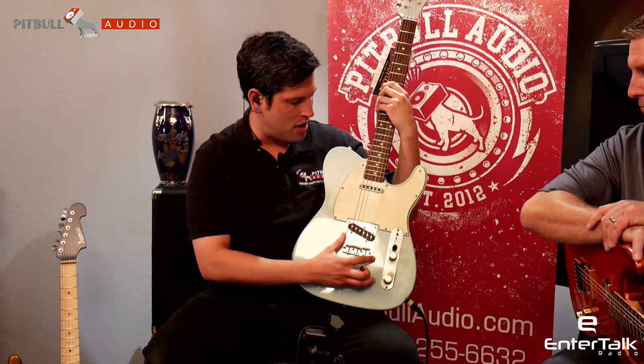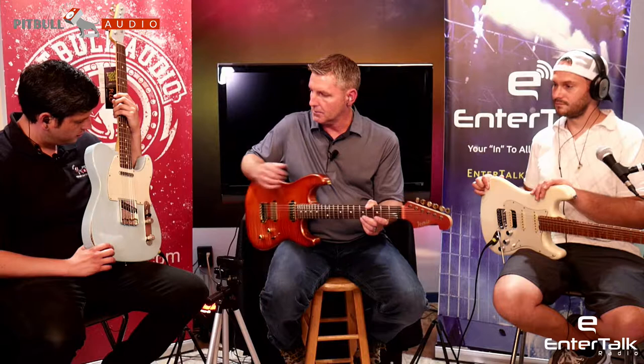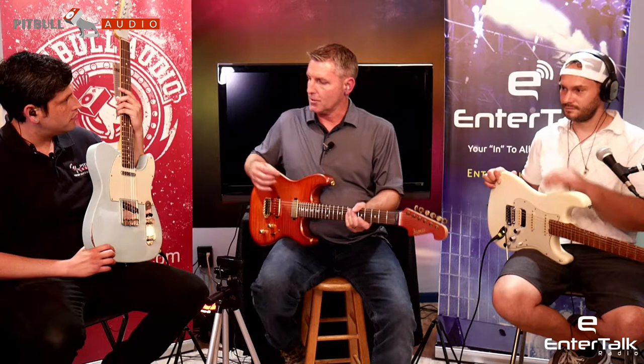This is a Nitro finish on this one. We got the light relic on it. It's a J Street in the bridge, and I like that pickup a lot in the bridge. It's voiced really well. It sings, especially in a band style mix. It's not so out in front, but it's also pronounced.